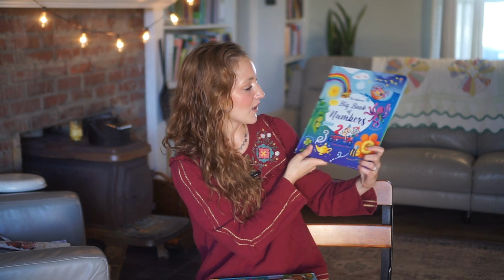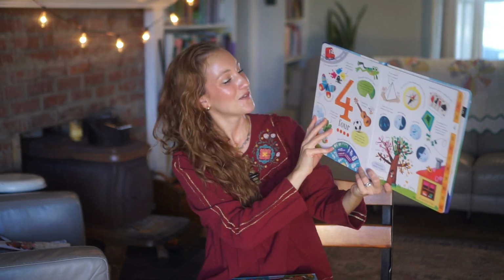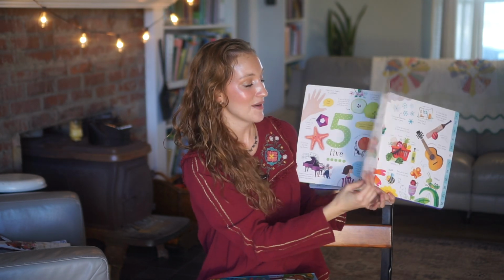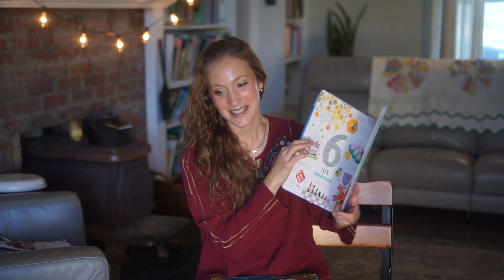And then we have the Usborne Big Book of Numbers, again, kind of the same thing. This is also wonderful for the little ones because you can learn how to count. You're counting objects. You're also, again, a ton of pictures to look at. Wonderful for building vocabulary. See how many times I can say that in this video. So that's another one of her favorites.